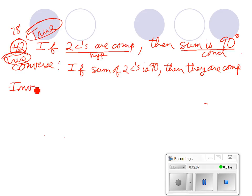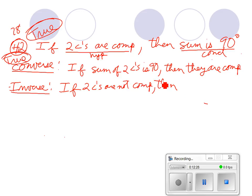What's the inverse do to a statement? Negates both parts. So what's that gonna say? I'll help you out. If two angles are not complementary, then what? Then the sum is not 90 degrees. Is that true or false? Yeah, these two angles, they're not complementary to each other. It's true.